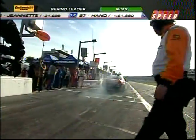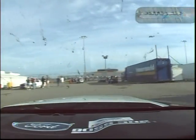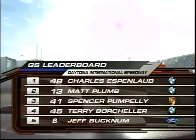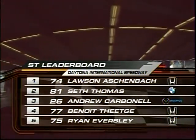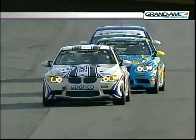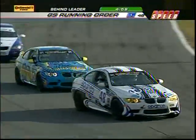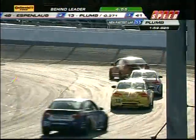Borchella fueled up and sent. And you saw Gunnar Jeanette just ahead of him. This is Gunnar, and he heads back to the garage. Daytona, as we have the Fresh from Florida 200 almost over. First and second, the pressure really is on Charles Espenlaub now. The 4-line BMW versus the Rum Bum BMW for honors in the opening round of the Continental Tire Sports Car Challenge. Matt Plum has just been chipping away, but Espenlaub has his hands full.